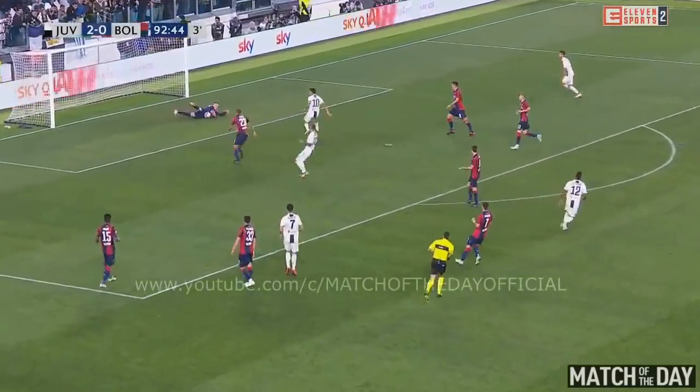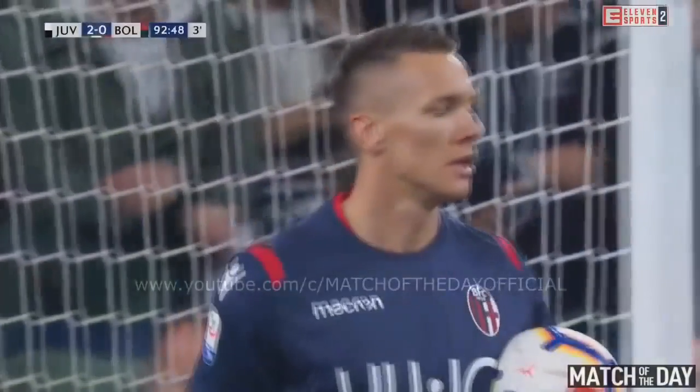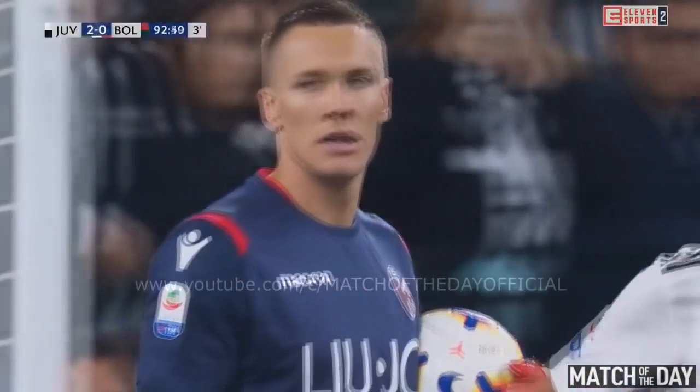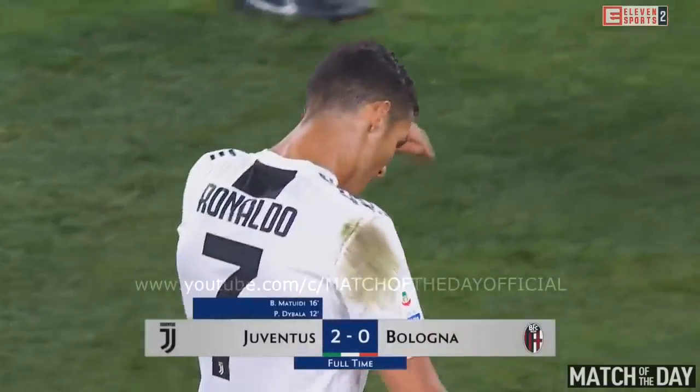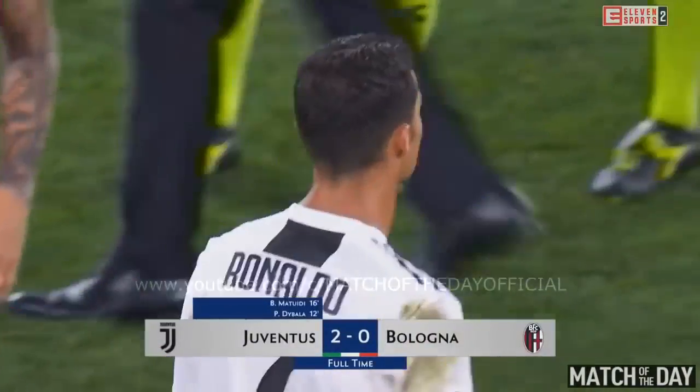Ronaldo going to go for goal himself. It's a comfortable collection as well for the keeper. Yeah, he probably knew that, Ronaldo. Well aware of the clock. Last chance of the game. He just took a little bit of turf with the strike. Juventus 2, Bologna 0.